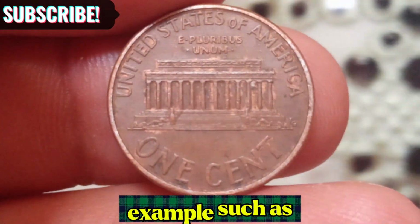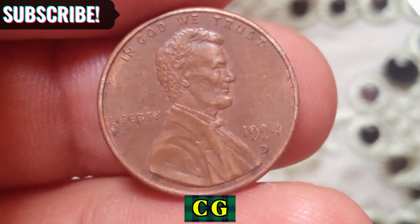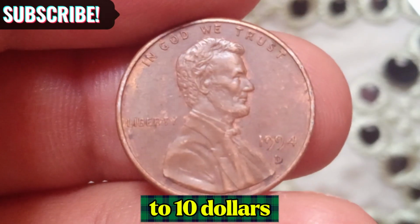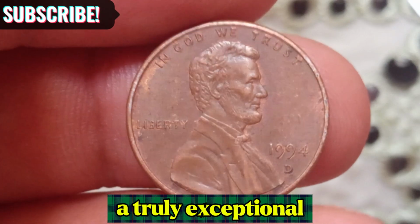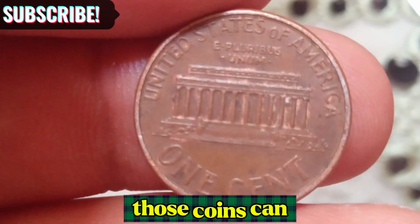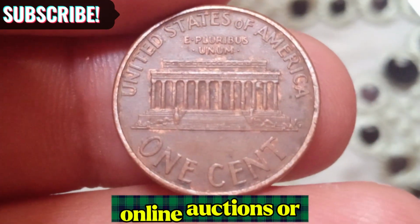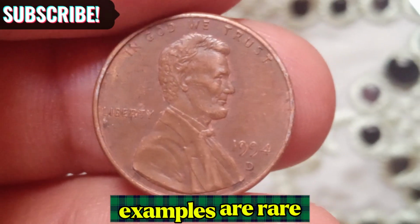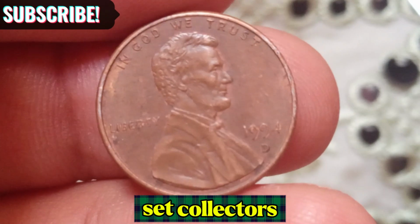A high-grade example, such as one graded MS65 by PCGS or NGC, can sell for around $5 to $10. But here's the kicker: if you have a truly exceptional specimen, like an MS67 or higher, those coins can sell for up to $50 to $100 or more in online auctions or collector shows. These high-end examples are rare and highly sought after by registry set collectors.